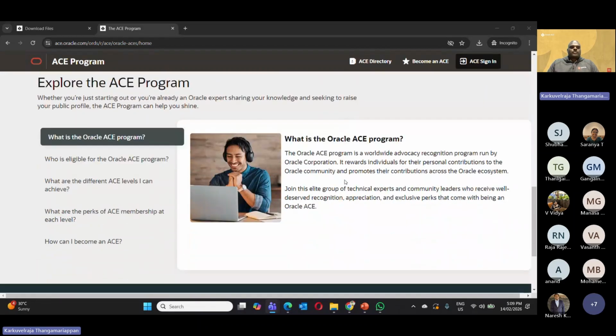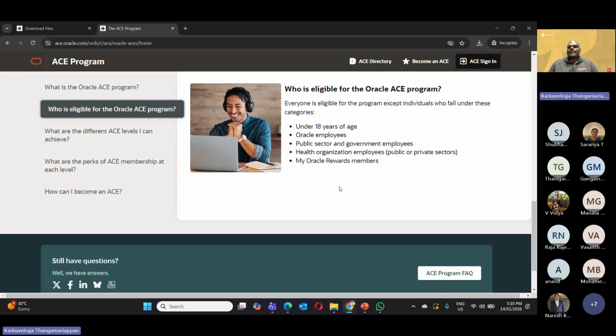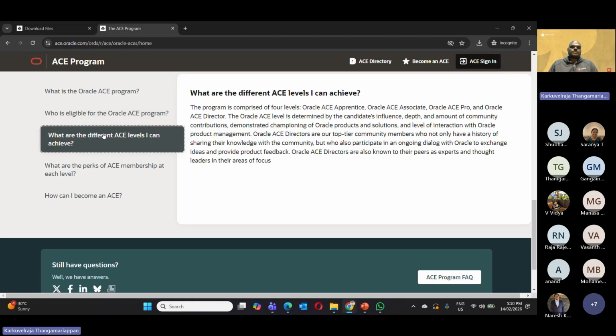Coming back to the program, who is eligible? You must be 18 years old. Oracle employees, public sector employees, and government employees are not eligible. They are not part of this program. The healthcare sector as well. Professionals other than these are eligible to be part of this program.